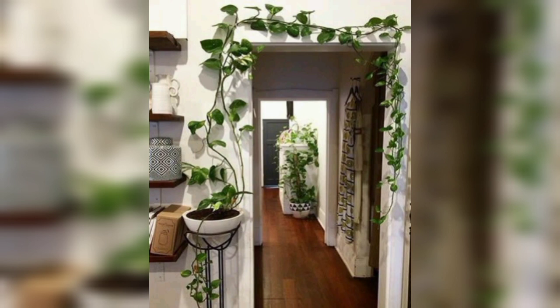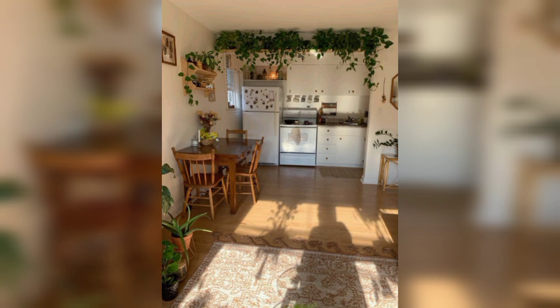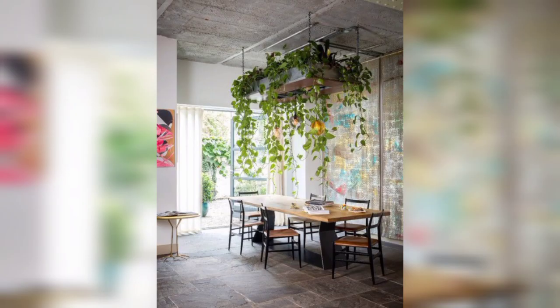Number two is health and well-being. Indoor plants have been associated with various health benefits. They can help reduce stress, improve mood, and promote a sense of well-being. The presence of plants indoors has also been linked to increased productivity and concentration.